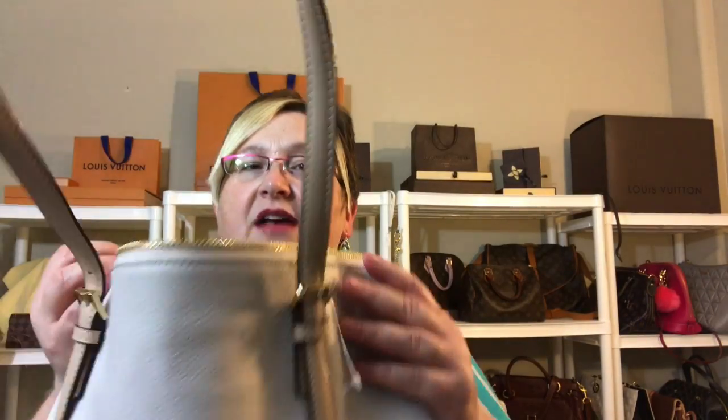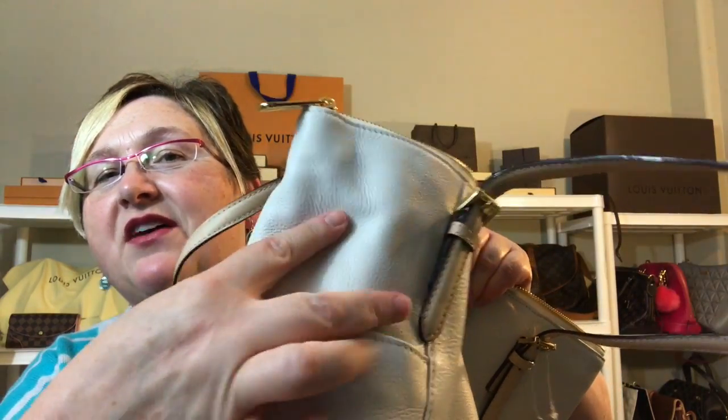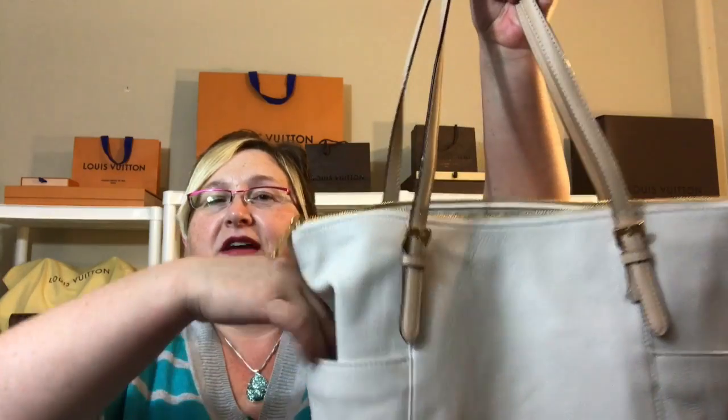And then, I don't know if this translates well in the video or not, but can you see how soft that is? You can just manipulate it so easy. And like the Totally, here's how I envision the Louis Vuitton Totally. I think that you could wear it like this, and you could put things in your purse, but right here, this looks like it'd be perfect for a water bottle.